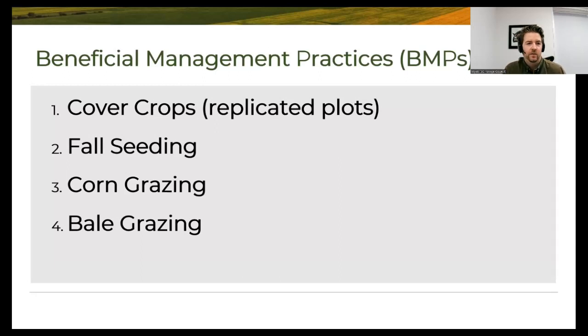The BMPs we're interested in are cover crops, where we've done some replicated plots, fall seeding, corn grazing, and bale grazing. This was just the first year of implementing these BMPs. So if there's anybody in the audience who has questions or suggestions for room for improvement, we're always looking to improve on these BMPs as well, or add that regional information.